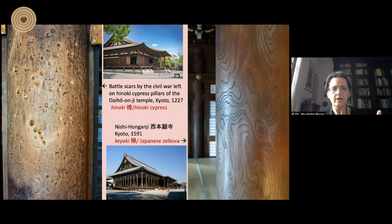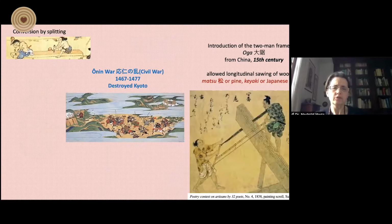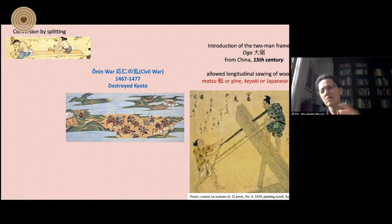I show you why they could change to it. They couldn't do it before because, as you see here, in the 15th century, in the center, there was the Civil War, the Onin Wars. Before that, on the left top, you see that conversion was done by splitting, so there was no need of the saw. But then they needed to use other tree species, here the zelkova, and so they used the Chinese saw, the oga, operated by two persons. Longitudinal sawing for either pine or keyaki.